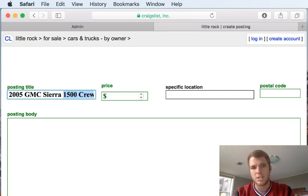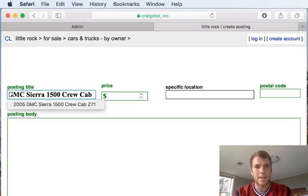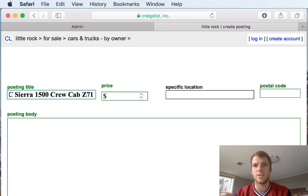So I'm doing GMC Sierra 1500 crew cab. That is very important for this title, because people looking for this body style of truck are looking for a crew cab, four-wheel drive, basically Z71, and many other options. So in my title, I want to make sure I have crew cab for this specific type of vehicle, and then Z71. That is going to be a big deal as far as searching. Some people just search Z71 and type it. People just want that, it's almost a status thing, in my area anyways.